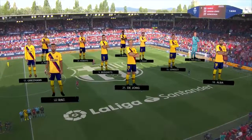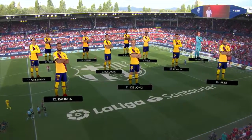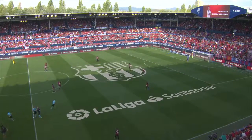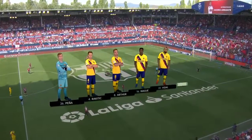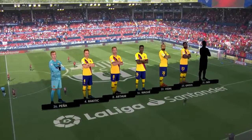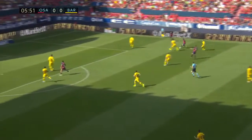They are 5-2 up from last weekend. Ter Stegen in goal, Semedo, Piqué, Lenglet and Alba at the back. Busquets is joined by Sergio Roberto and Frenkie de Jong in midfield. Carlos Perez maintains his place on the right of attack, Rafinha on the left, Antoine Griezmann, the two-goal hero last weekend, up front. On the bench, Iñaki Peña, and this one immediately back, Fran Merida.